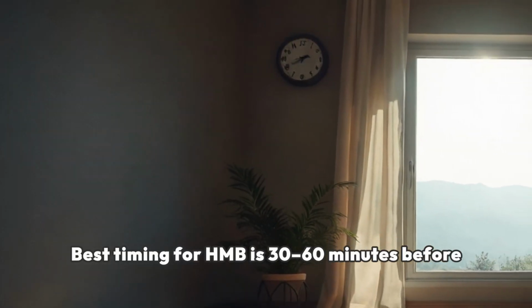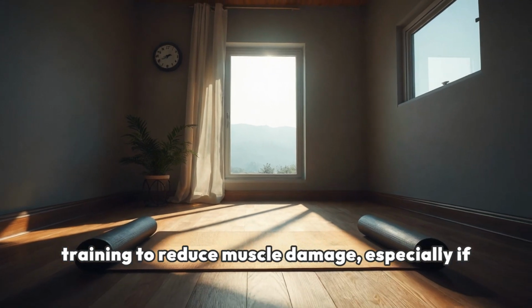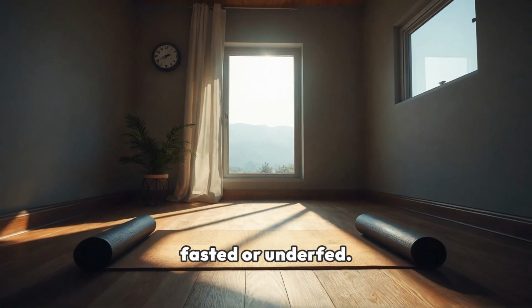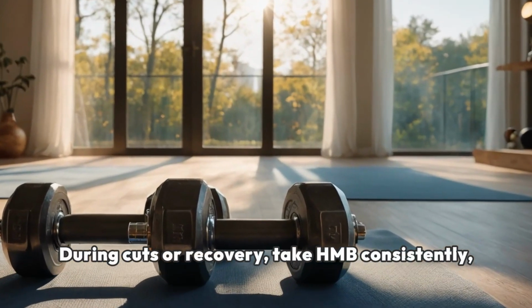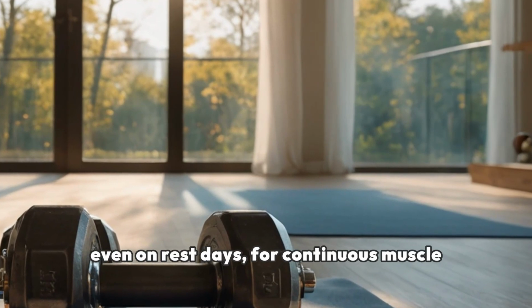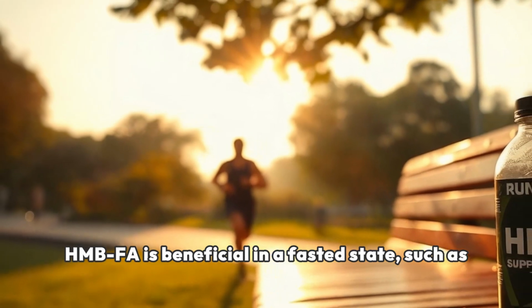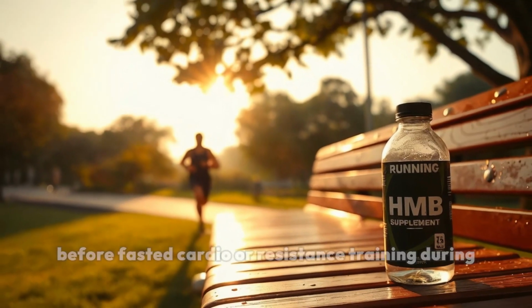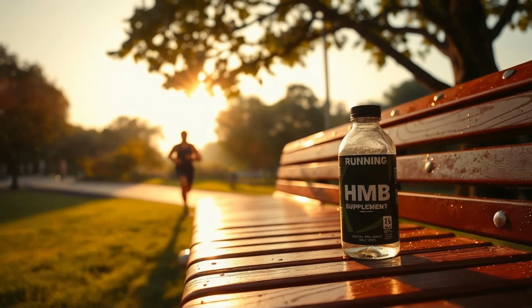Best timing for HMB is 30 to 60 minutes before training to reduce muscle damage, especially if fasted or underfed. During cuts or recovery, take HMB consistently, even on rest days, for continuous muscle protection. HMBFA is beneficial in a fasted state, such as before fasted cardio or resistance training during intermittent fasting.